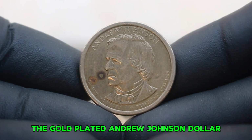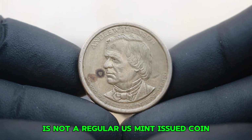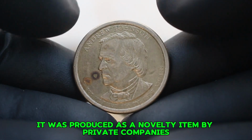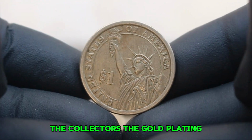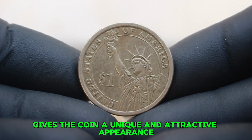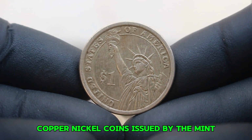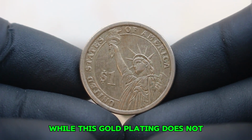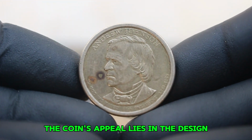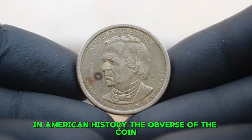However, the gold-plated Andrew Johnson dollar is not a regular US Mint-issued coin. Instead, it was produced as a novelty item by private companies for collectors. The gold plating gives the coin a unique and attractive appearance, making it stand out compared to the standard copper-nickel coins issued by the Mint. While this gold plating does not add any intrinsic value, the coin's appeal lies in the design and its connection to a critical moment in American history.